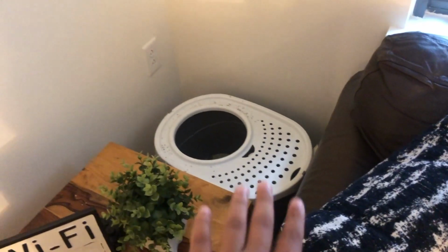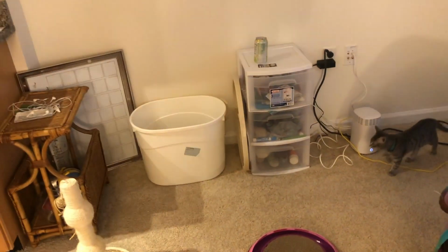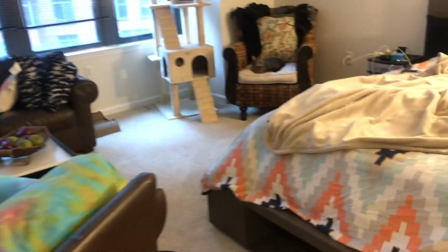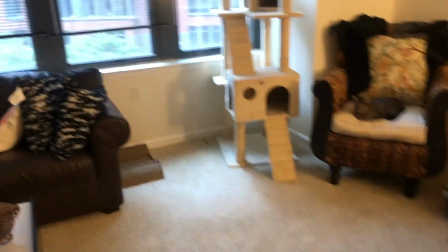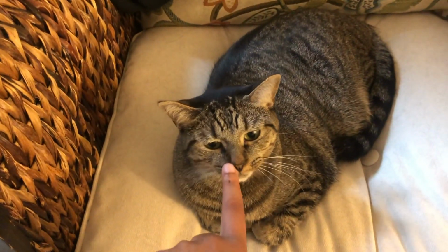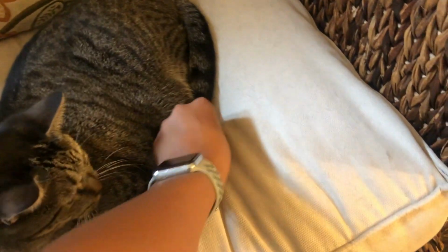And this is where the other litter box is, so it's kind of hidden, so you can't see that one, which is why I'm thinking of only really replacing this one with something a little bit more discreet, so people aren't like grabbing their food and like, oh my god, their shit. That's kind of gross.